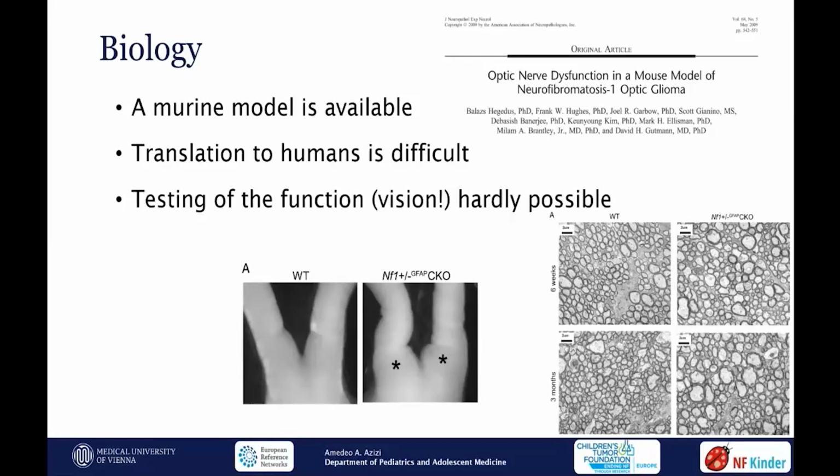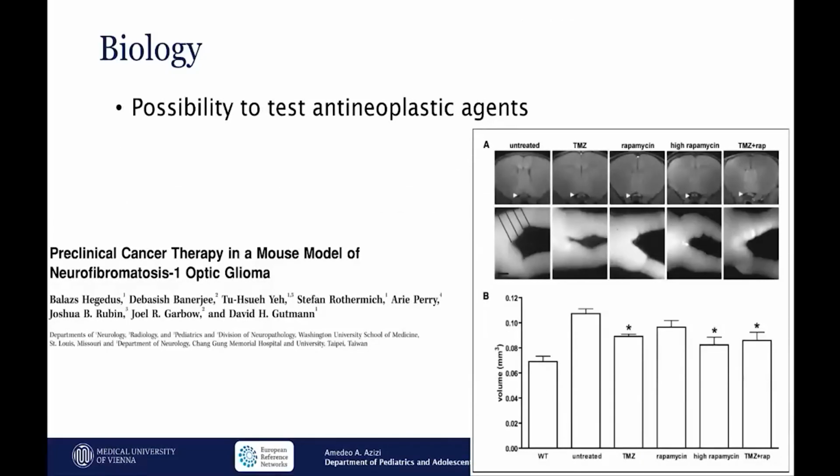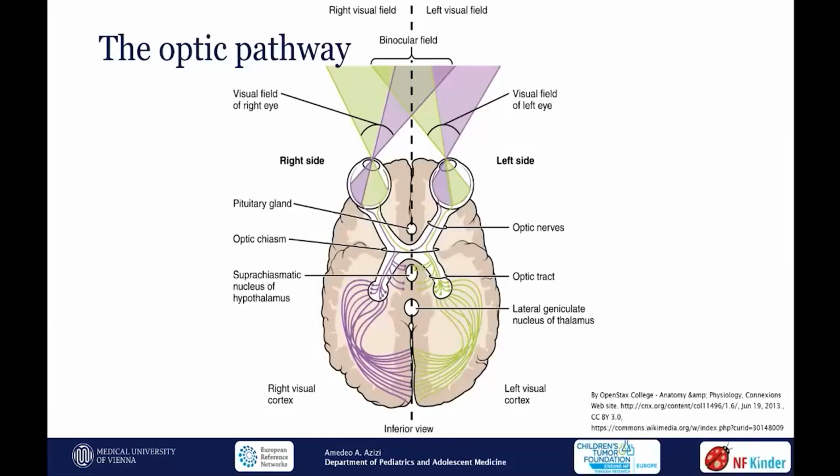In the meantime, in the last decade, there were murine models that were developed for optic pathway glioma in NF1. Of course, it's very hard to translate those findings into humans, and the testing of function, especially vision, is hardly possible in mice. But you have the chance to test diverse anti-neoplastic agents, like in this publication, for example, by the group of David Gutmann.